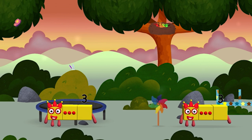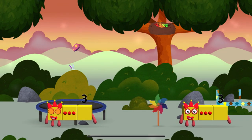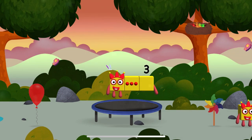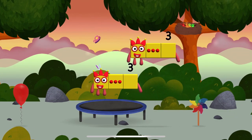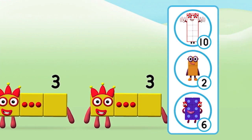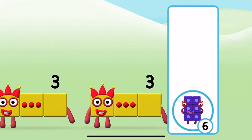A windmill. I could juggle 1, 2, 3. 3 balls. Which number block do you think adding 3 and 3 will equal? Well done, you were right.